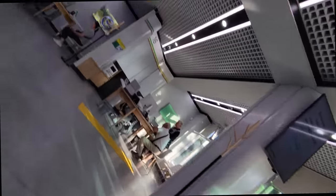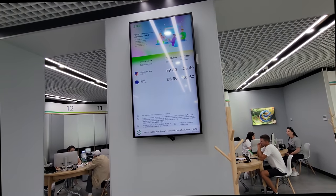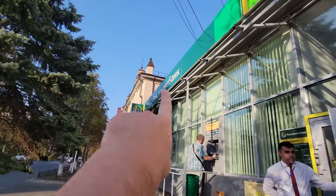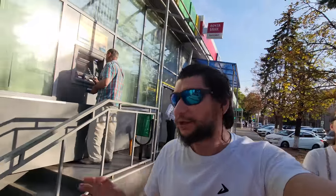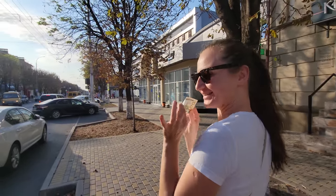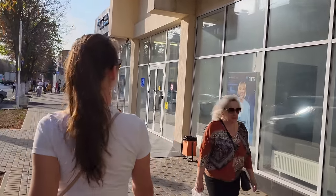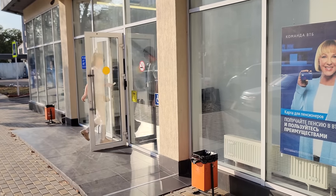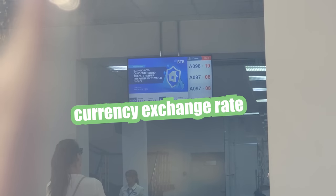Так, 80, 90, 96 and 105. That is not good currency. We are going to another bank. You can see it is another bank, but the currency here is not so good either, and we are going to the next. There. Let's go. The bank.